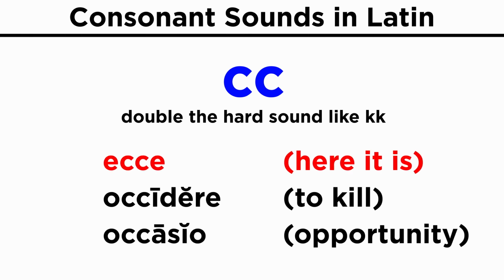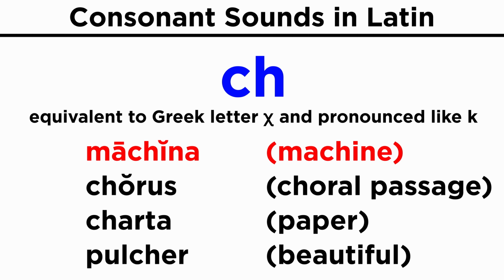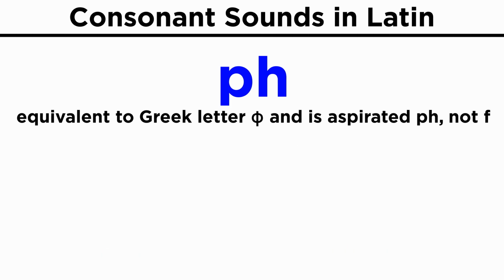Ecce. Occidere. Occasio. CH. This is the equivalent of the Greek letter chi and pronounced like a K. Machina. Chorus. Carta. Pulcher. PH. This is the equivalent of the Greek letter phi and pronounced as an aspirated PH, not as F.